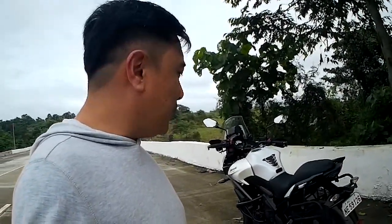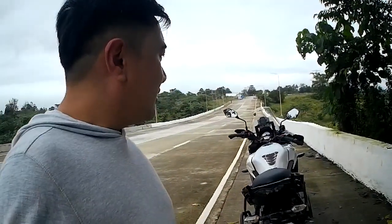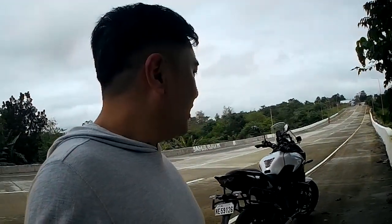Alright, so I haven't really ridden this bike much. It's been with me for 2 weeks. Ayusin lang muna natin eventually, but for now samahan niyo muna ako mag-ride. And then pag-usapan natin during my ride yung mga potential na mods and the way it feels to me as it is. So yeah, let's go.